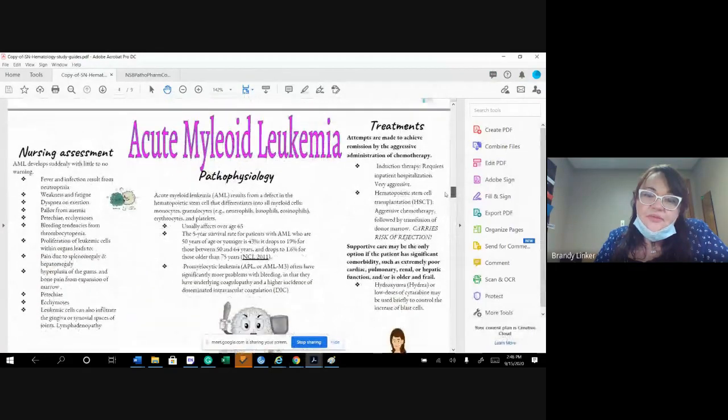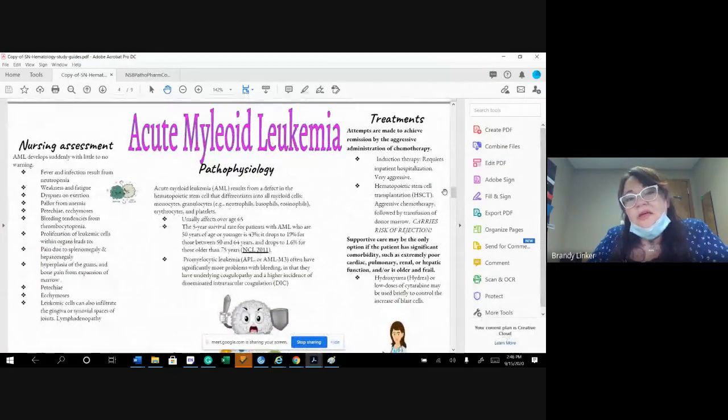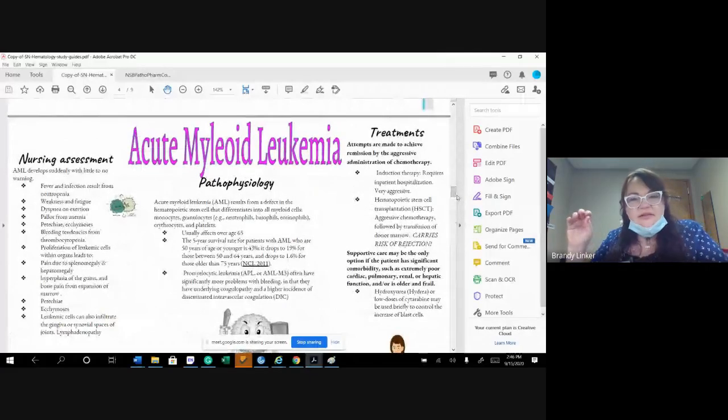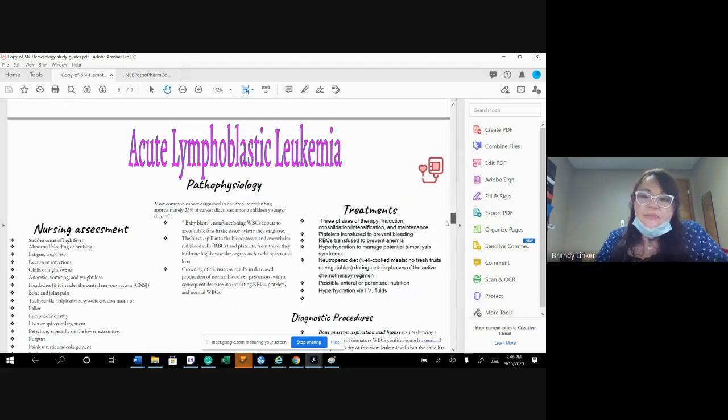Okay, you've got two types of leukemia. So you have ALL and AML: acute myeloid leukemia and acute lymphoblastic leukemia. And remember we said that the cell lines had two branches that they go off of. They are either going to be a myeloid cell or a lymphoid cell, like the T and B cells. So the myeloid cells are going to affect anything that comes off the myeloid stem cell chain. That means your platelets, your white blood cells, and your red blood cells. Whereas ALL, acute lymphoblastic leukemia, is going to affect your T and B cells primarily.